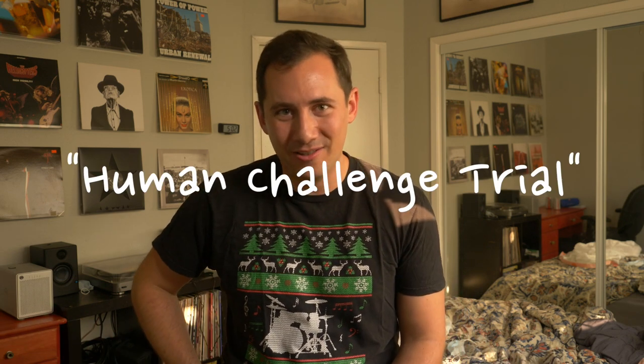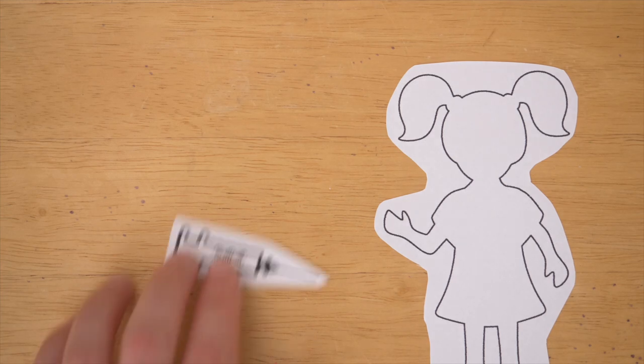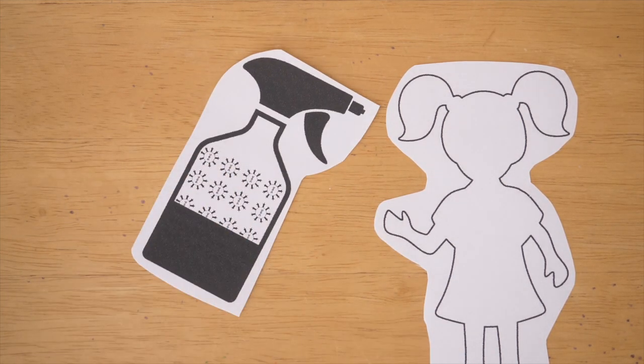One way to do this test is called a human challenge trial, which is basically the same thing we did to those poor little monkeys in phase one, or before phase one. You give people the vaccine and then you spritz them with COVID, like squirt it in their face or something, and see if they get sick. They probably inject it, but whatever, it's funnier to spritz monkeys with COVID.